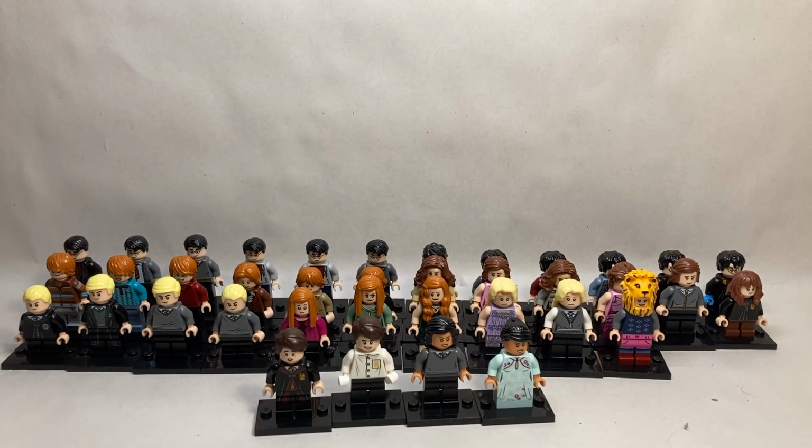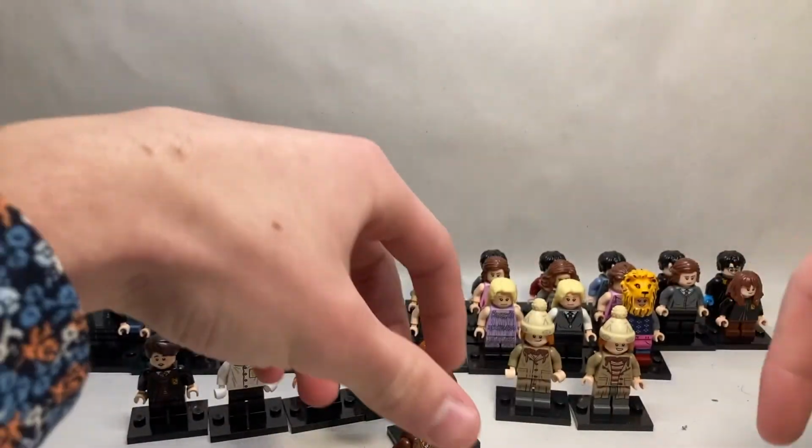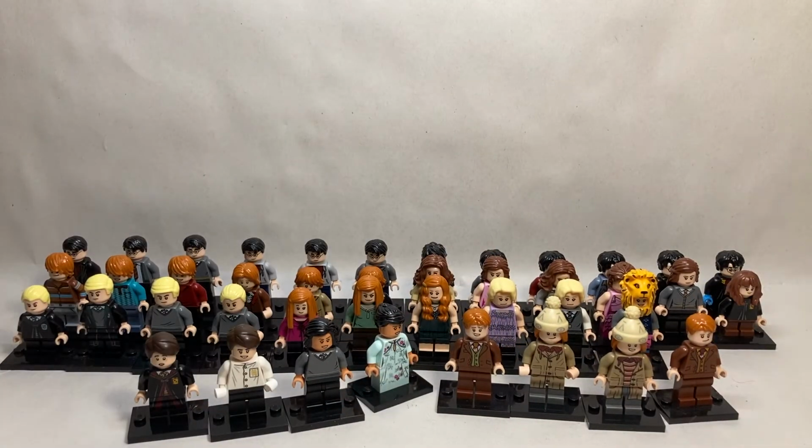And then we have two versions of both Fred and George. I don't know which is which. They all look identical to me, and I think that's the point. We have the versions from year 4, and then we have them in their business outfits right there. Some really great variants, great characters there. Not sure how to tell them apart, but we have two versions of Fred and two versions of George.